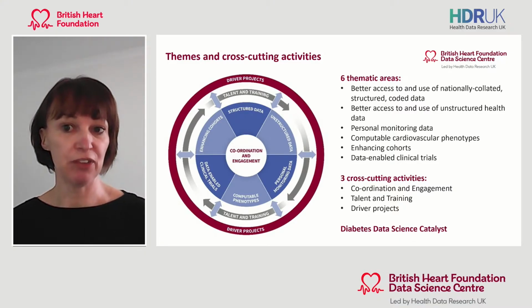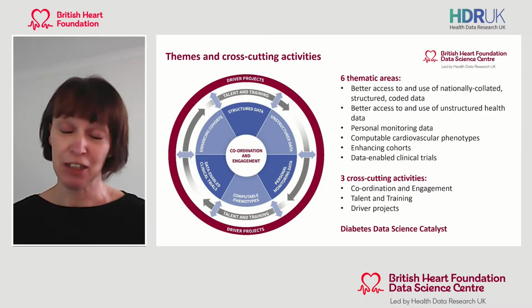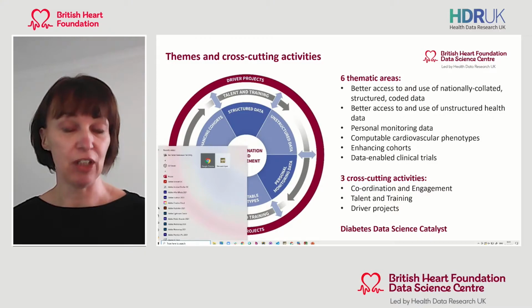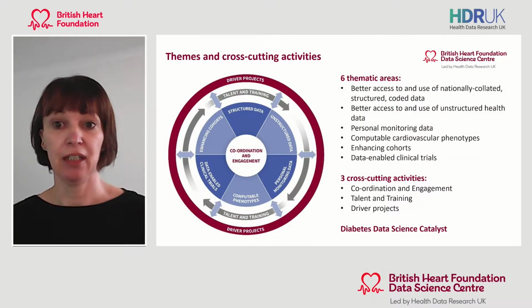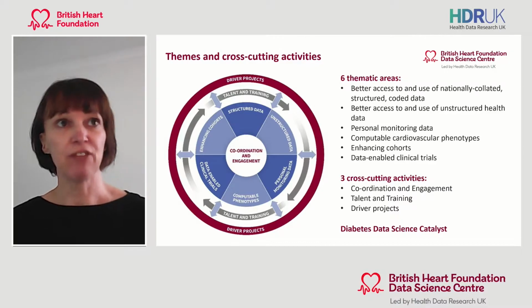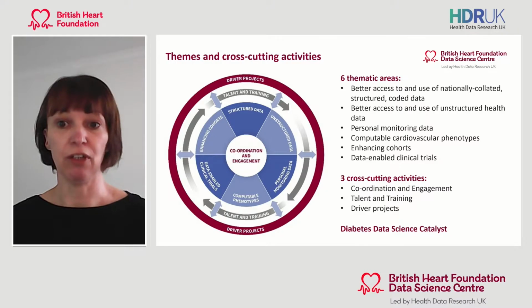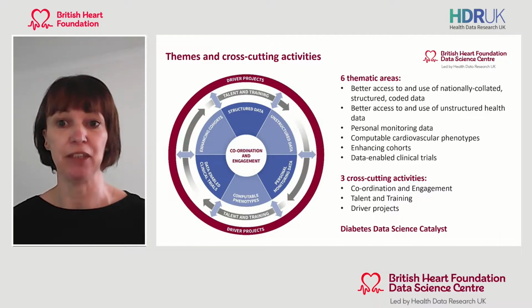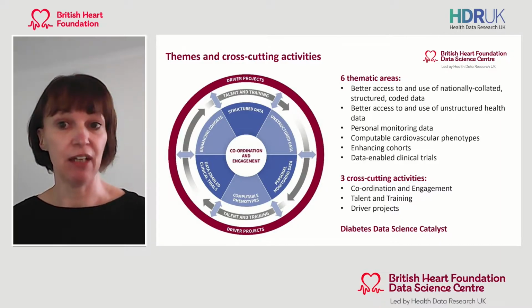The third segment is personal monitoring data. So this is collecting information from personal devices. So for example, your health app on your phone, or even a fitness watch. And being able to link this data to, again, other types of health data in order to actually understand how cardiovascular disease develops, but also to be able to manage an individual's particular condition more accurately. The fourth example is computable cardiovascular phenotypes, and this is about clearly defining different types of cardiovascular disease, such as, say, a particular stroke or a heart attack, in a format that a computer can read. And this will allow researchers and clinicians to be able to use better methods to analyse and interpret this complex information.